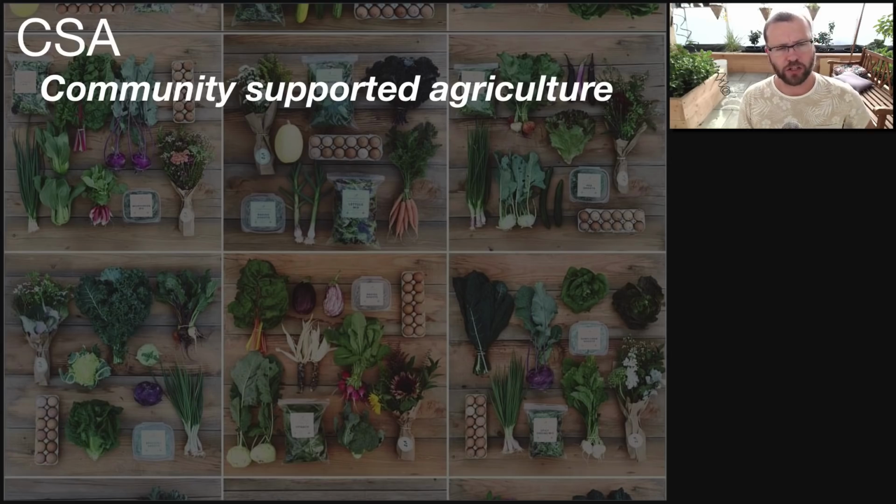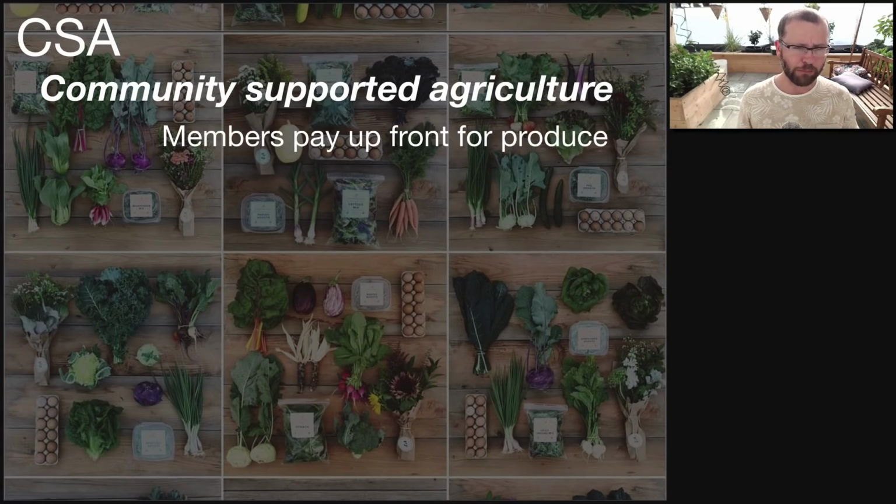It stands for Community Supported Agriculture, and there are some variations on that term. Community Shared Agriculture is another one. But the core idea of the CSA is that the members pay up front for a season's worth of produce. By investing in a farm up front, there's some security in knowing they're going to get these vegetables for a certain time period.